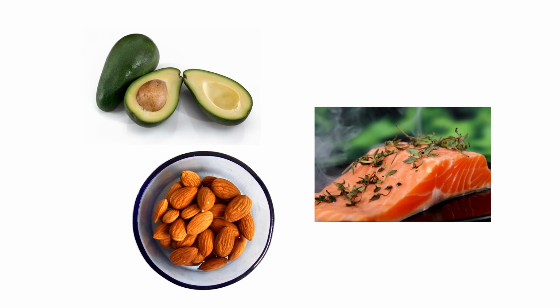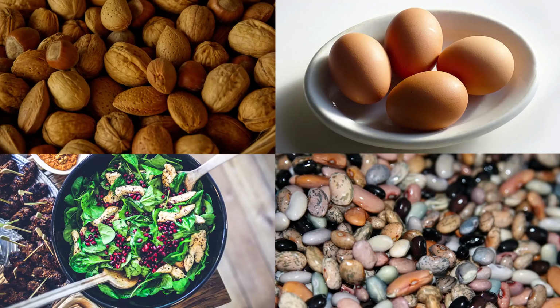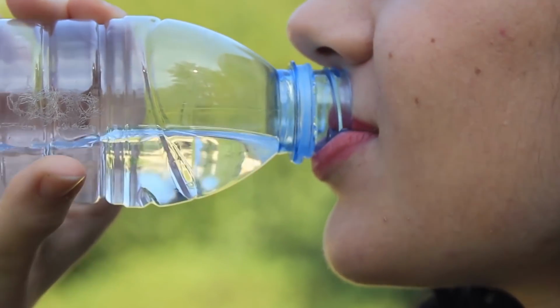You gotta eat more of the following foods: healthy fats, healthy proteins, meaning organic protein, and fiber-rich products. And then also you gotta drink a lot of water.